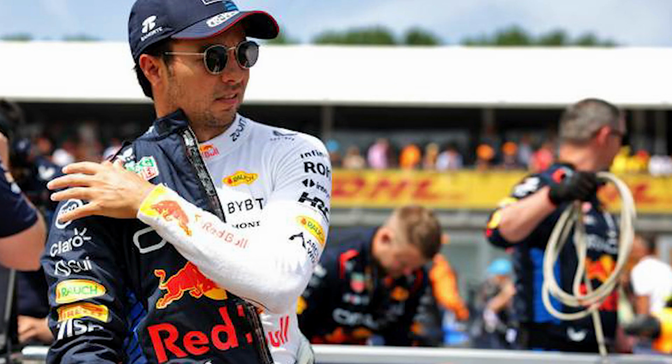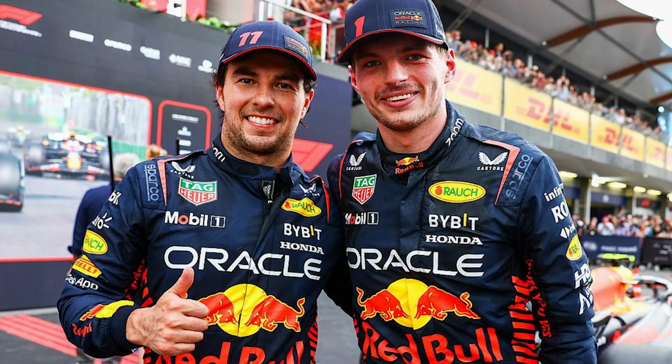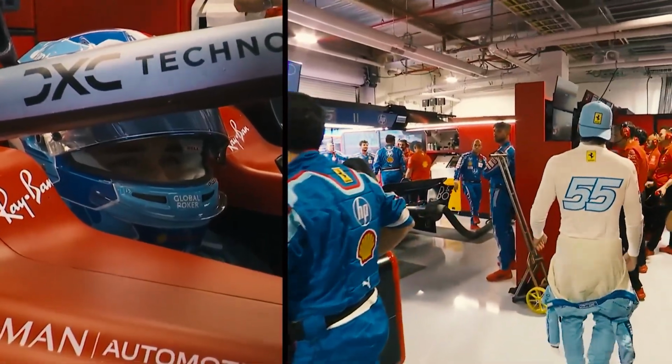His current form badly affects not only his personal standings, but also the standings of the Red Bull team in the Constructors' Championship. The Red Bull team has collected 301 points in total, maintaining a 49-point lead over Ferrari. So it's essential for Checo to perform well and give a good support to Verstappen to maintain their lead in the upcoming races. Otherwise, Ferrari has a good chance to overtake Red Bull in the Constructors' standings, as both the Ferrari drivers have performed well in the recent past.